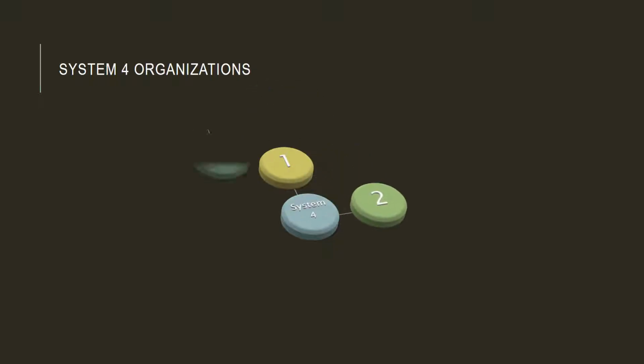System 4 management is a way of classifying organizations according to how authority is held within the group. Companies can be classified as System 1, 2, 3, or 4.